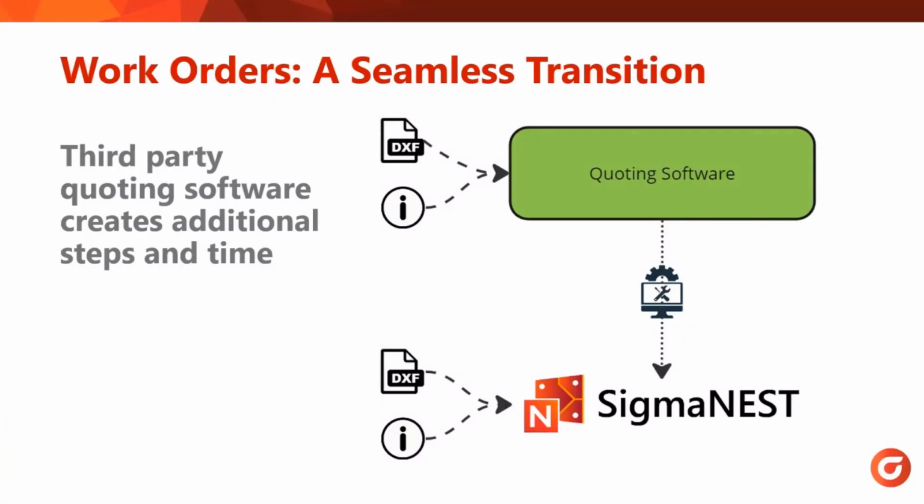Now, can you do this with a third-party software? Sure, but it's going to add at least one, if not two or three, extra steps. Let's take the file import, for example. If you're using a third-party quoting solution, you're going to have to import those files into your quoting software so that you can quote them. And then if you win the order, you're going to have to import those files again. That's an extra unnecessary step. You're going to have to import them again into SigmaNEST. Now, you might have an in-between integration software. We offer a software called SimTrans that helps automate that process. But there's still that extra step of transforming and transitioning the data from one software to another.